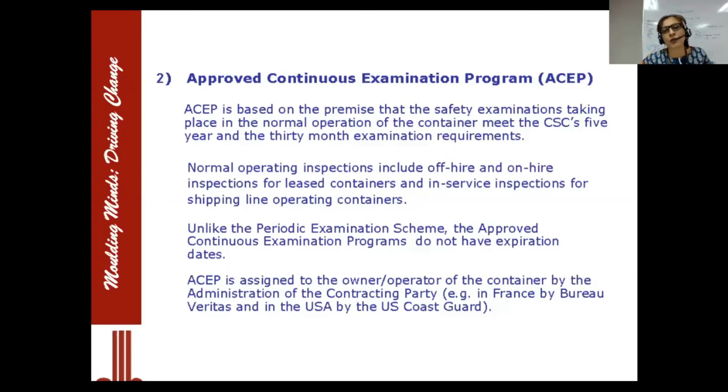It was everywhere. So how do you manage it? You can't call up a container to a certain country when the inspection date is due. How do you ensure that you have a double maintenance program? What they came up with was this.